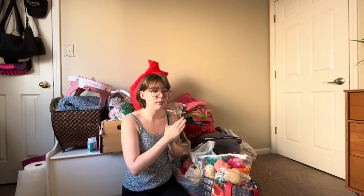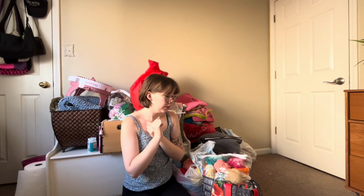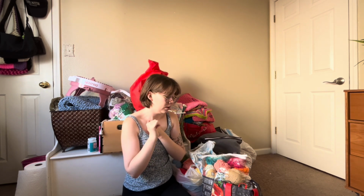So I want to make two separate piles. Ones I'm going to be keeping, and then ones I'm going to be donating or giving away to friends or family. And then I also want to organize them by color and then also by fiber, because I think that'll be really helpful so I know what I have, so I'm not having to go out and buy more yarn.